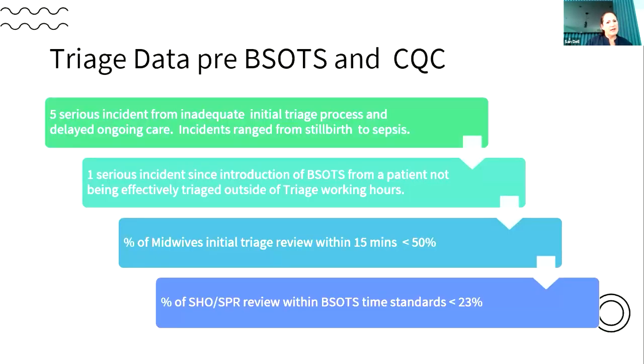Prior to the CQC and our data pre-BSOTS, we had 5 serious incidents from inadequate initial triage processes prior to BSOTS coming through. What we used to have is women just turning up to the door, knocking and presenting. We put the name on the board and there was no particular order. It didn't really matter what they were coming in with in terms of conditions. They would get seen in presentation order rather than in terms of need. We had 5 serious incidents from this inadequate initial triage process, from delay in care, with incidents ranging from stillbirth to sepsis, and quite nasty sepsis at that.